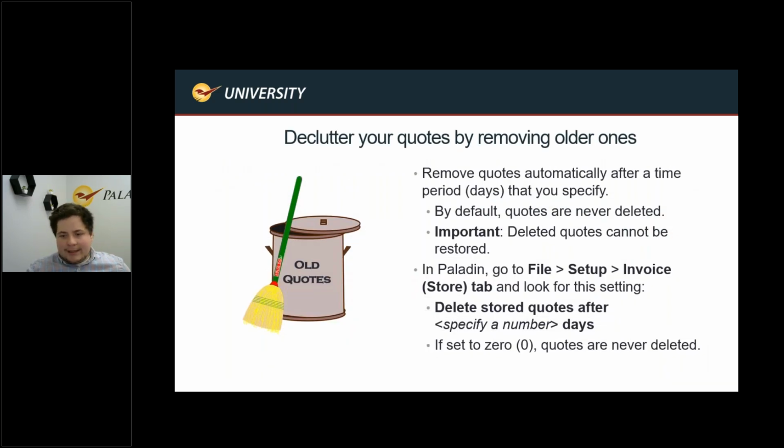Next, we're going to talk about getting rid of the clutter in quotes. A lot of people don't know if they have a quote that still needs to be open. Maybe somebody came in, didn't say they had a quote available, and bought it. Sometimes you just have old quotes in here. You can now set up a specific number of days before it'll delete stored quotes. So if you have a stored quote that's been open for 15, 30 days, whatever you specify, it'll permanently delete it. And when I say permanently, it's permanent. They cannot be restored after you delete them. If you prefer to never delete quotes, you can set it to 0 and then the quotes will never be deleted. Pretty cool.